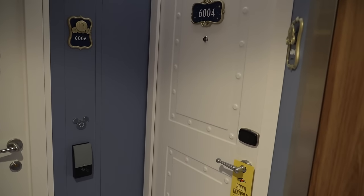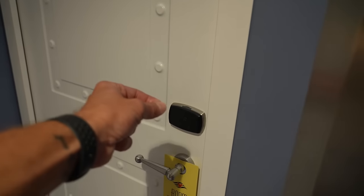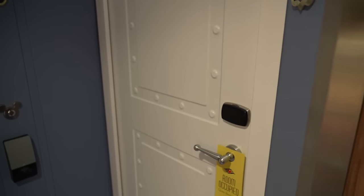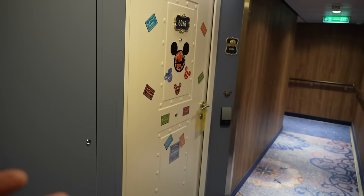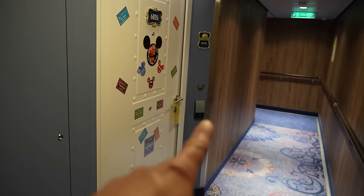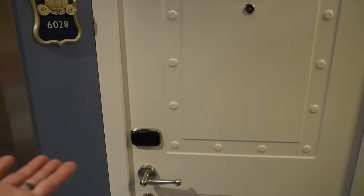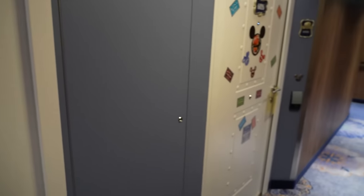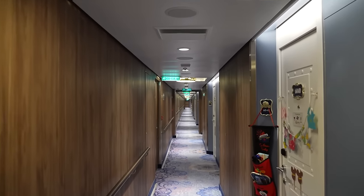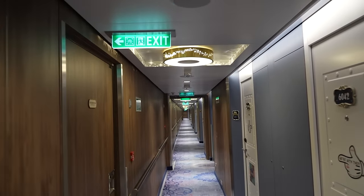And the other rooms around them don't have doorbells, and their key entry points are up here for you to tap your key to the world or your room key up here, as opposed to down low right there. You can tell the accessible rooms by those exact things: the different entry point, the doorbell, the wider door, and the lower peephole, as opposed to just another door over here. It's a little bit skinnier, not as wide of a room. So yeah, the rest of deck 6 is basically just this, all rooms in hallways like this.